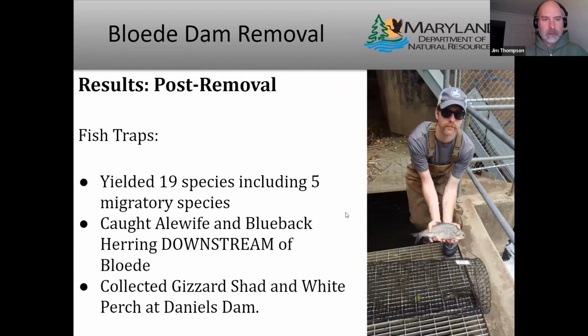Post removal, using the fish traps, we collected a total of 19 different species, including 5 migratory fish. Alewife and blueback were found downstream of Bloede, but not above. And we collected gizzard shad and white perch at Daniels Dam, which showed they could pass the area where the dam used to be, which was promising.